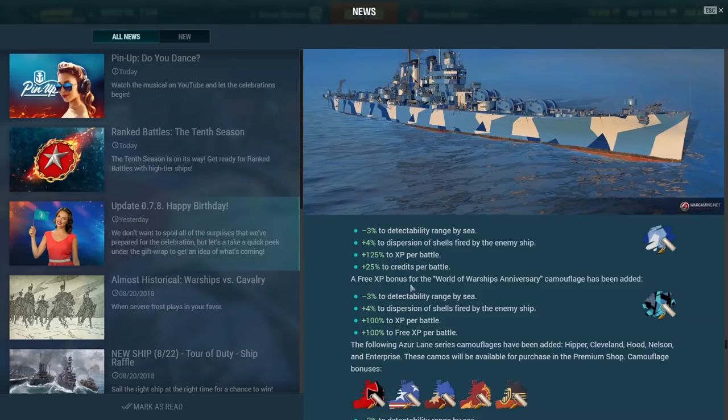A free EXP bonus for the World of Warships anniversary camouflage has been added. The anniversary camouflage is minus 3, plus 4, plus 100, and plus 100 free EXP.